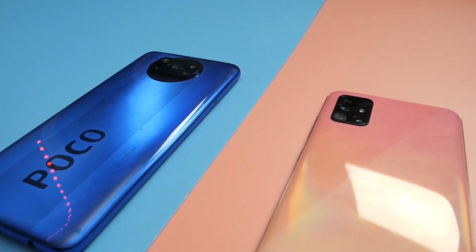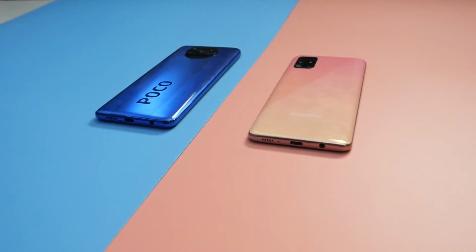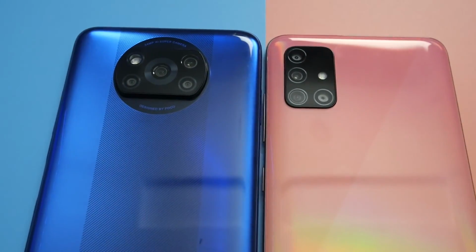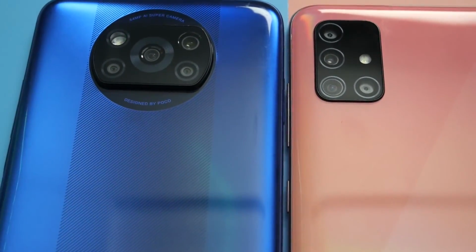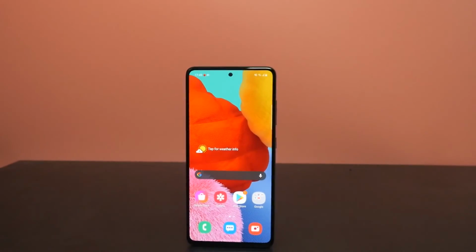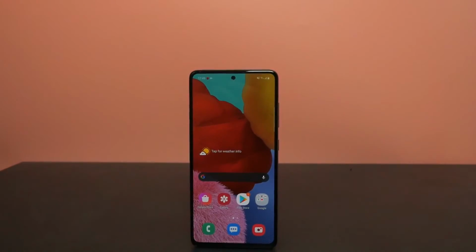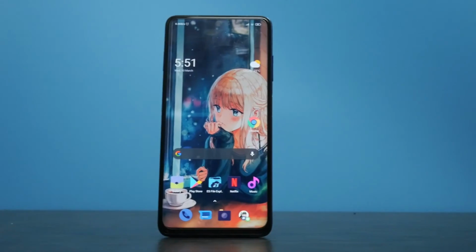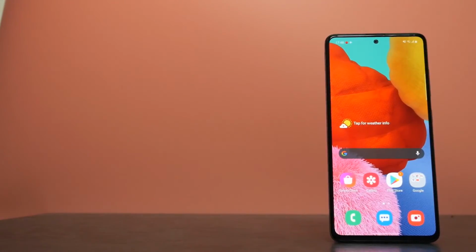Summing up, both of these phones, even though they are competing in the same class, their skill sets are completely different. If you're looking for a sleeker phone that looks great and offers the latest features like an in-display fingerprint scanner, along with a sharper panel that's OLED, the A51 is for you. But if you want the most raw performance you can get and don't care about how hefty your phone is, the Poco X3 is for you.